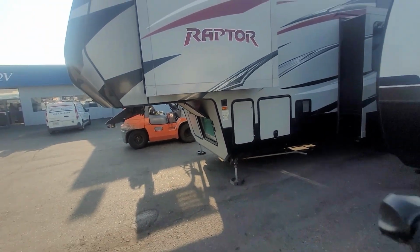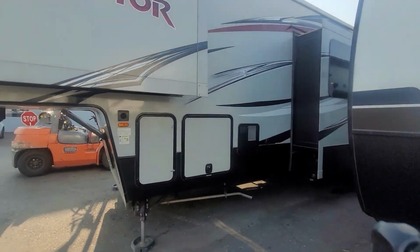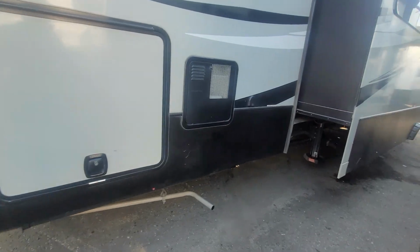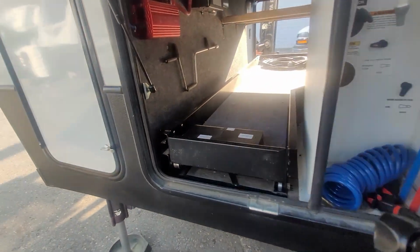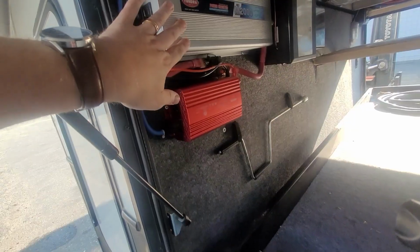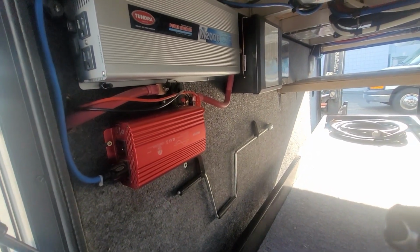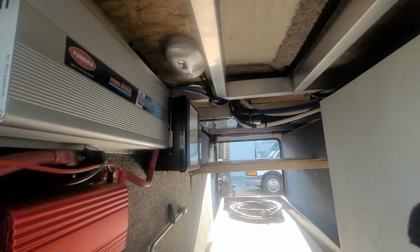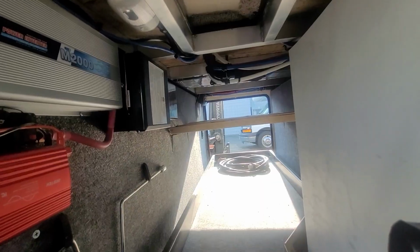The decals for the age of the unit are in absolutely stellar shape. You have your 6-point leveling system over here. Now this is some pretty cool stuff. So you got your 2000 watt inverter, your converter, and a few other little things that I'm not going to pretend like I know what it is. You can see the welded floor here and just how good it is, and everything down underneath here. So this basement is all fully enclosed and heated.